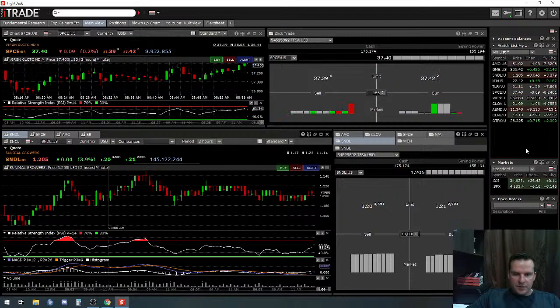So we got our position set there. We got our risk reward ratio set up. We got our stop loss set up just in case. And we're going to try and honor those as best we can.